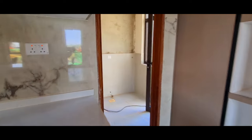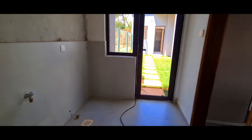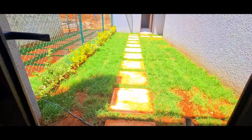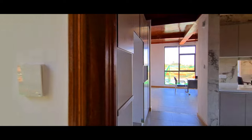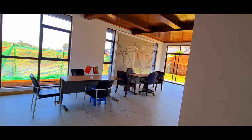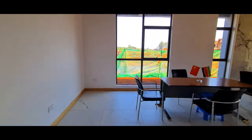And then you have the laundry. The laundry area, and then we have the hanging lines area. This, there, we have the hanging lines. So that is everything what you see in the downstairs. That is everything in the ground. Let's go to the first floor.